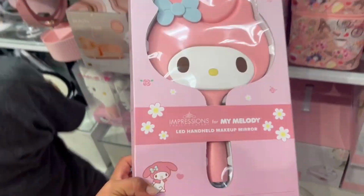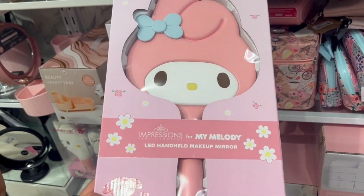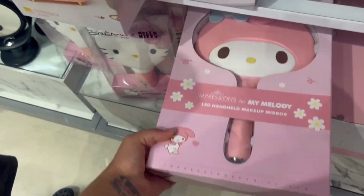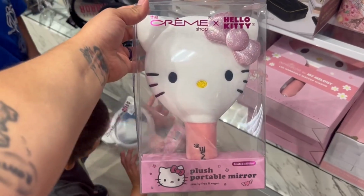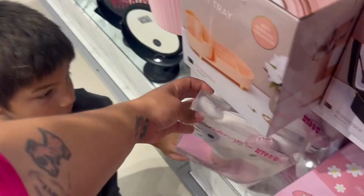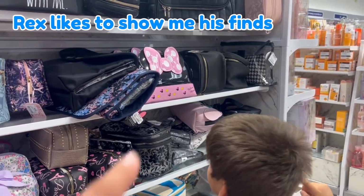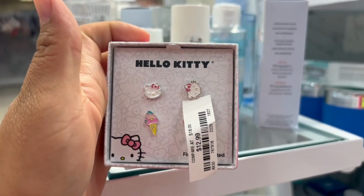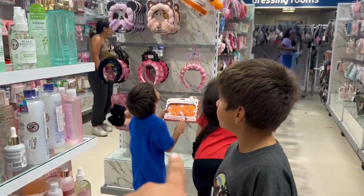Oh my gosh. Bibi found this mirror. I love it. Oh, it's like a stand-up one. This mirror, Mom, too. Mickey. So cute. Mom, Mickey. Yeah. There's a cat. Wow. And there's a Mickey Mouse. Rex found a Mickey. So cute. $12. Oh my god, dude, Rex is finding everything. Rex already found stuff too.